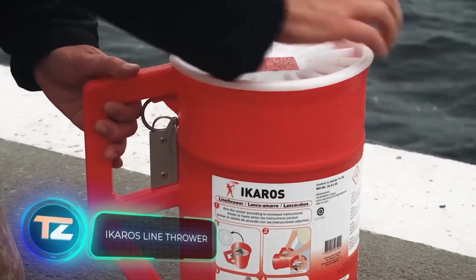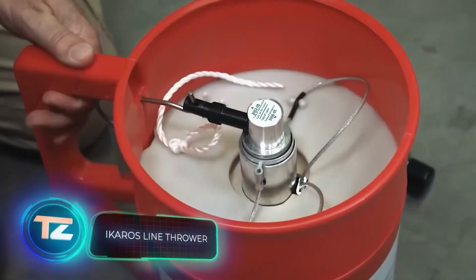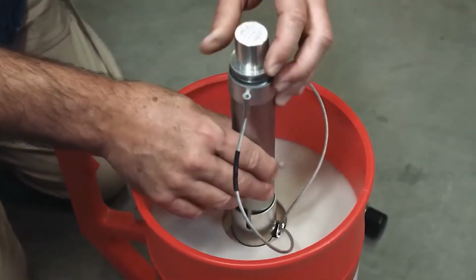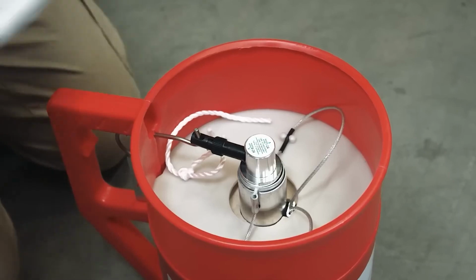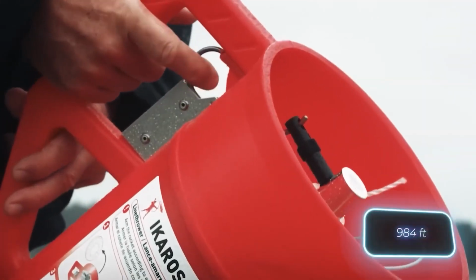This system, resembling a large mug, serves the purpose of casting a pilot line for cables and ropes in rescue operations. They've coined a specific term for it, the line thrower. The model on the screen propels a 4mm diameter rope up to 300 meters.